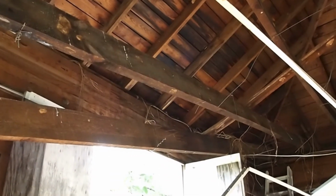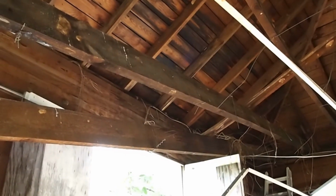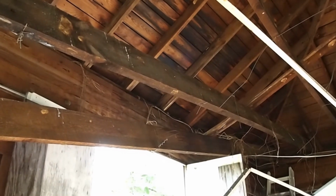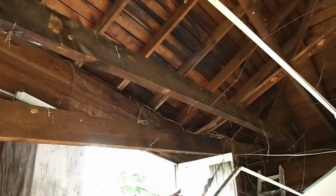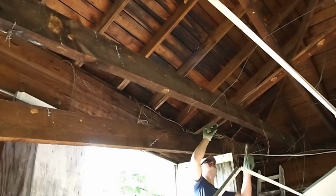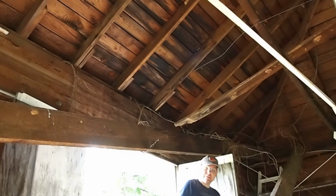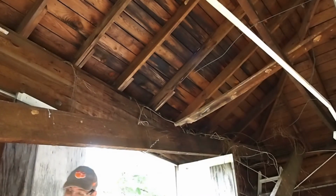Okay, we're about to attempt to remove the first rafter. It's actually the second one in. I think I need to remove that one first. I got the drop ceiling cut away, and I didn't know it was a load-bearing drop ceiling. First time I've ever seen that. All right, let's get to work. I think I chose the right one to remove.